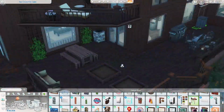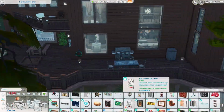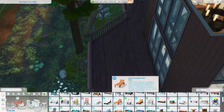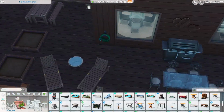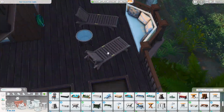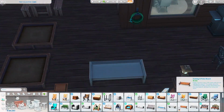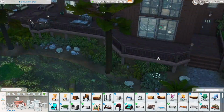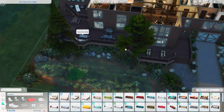And what's practical? So that's why there's some of these objects, the gardening tools, which aren't the prettiest, and the hose, but you need them up there. So I'm going to put them there just for a little bit of realism. I love that diagonal or that corner sofa that fits in that little nook.